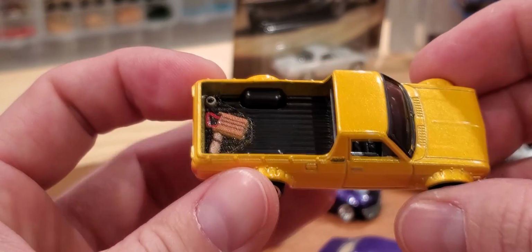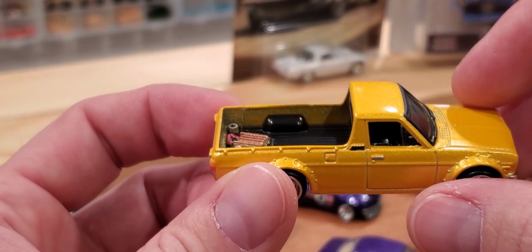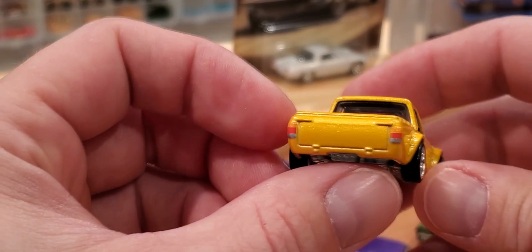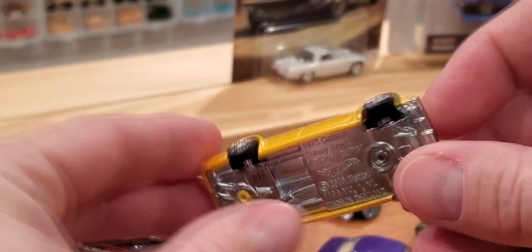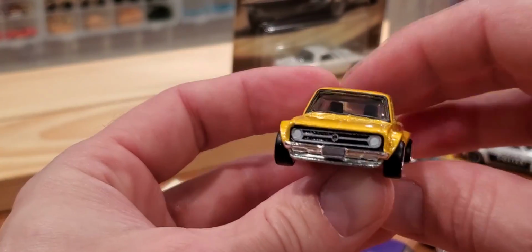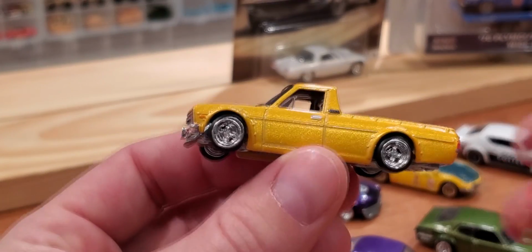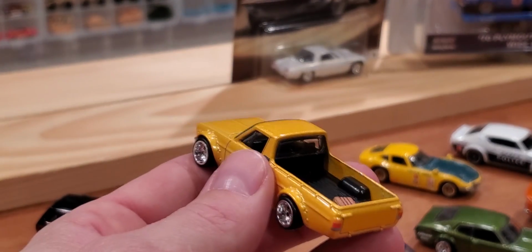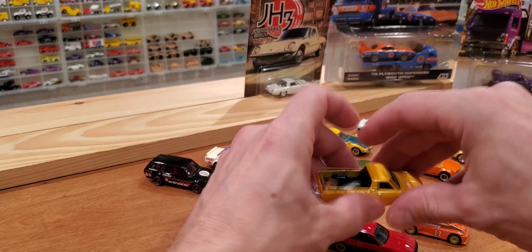Really cute looking car. And what have we got in the back? Some luggage, maybe a camp roll. Not sure what that is in the far corner there. Very cute truck. That's awesome. Very cool. That would be a very small truck, I would think, in real life, as most of these small Japanese-built vehicles are. Absolutely wicked.